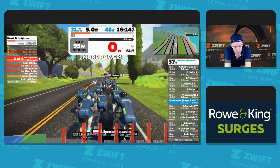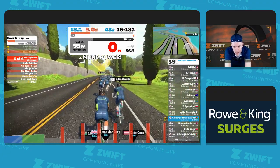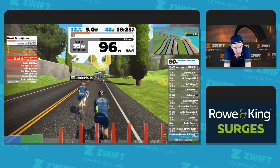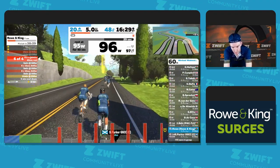Good job everyone. Good job. That is block 1 complete. Block 1 done. So we've got 3 minutes or so now, just nice and easy to recover.